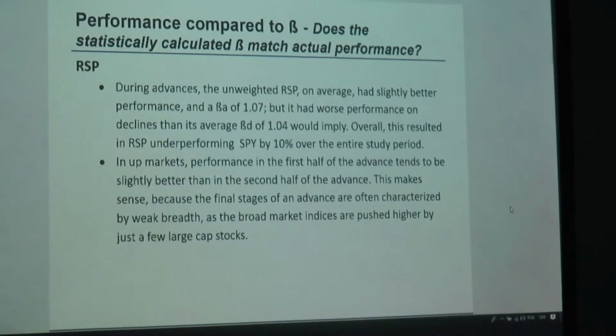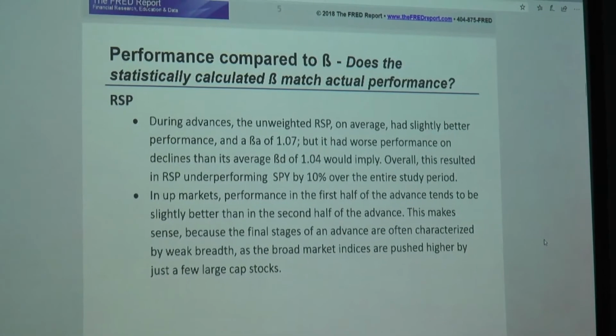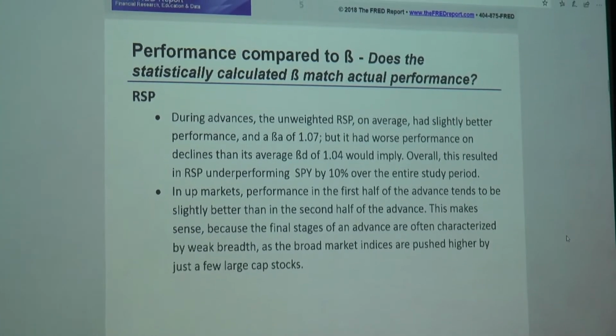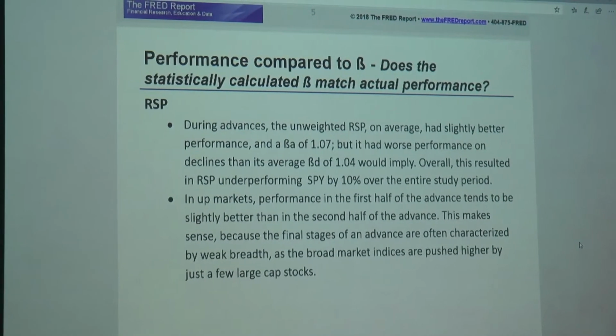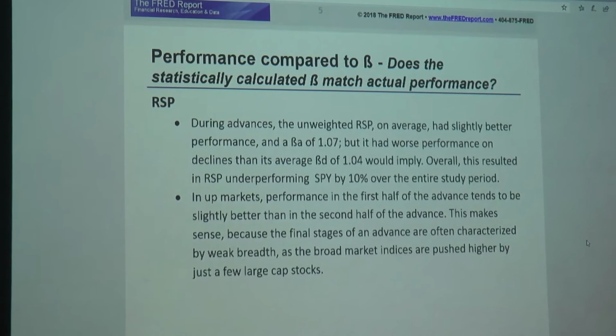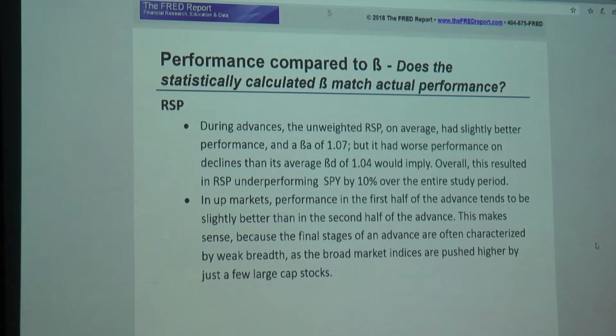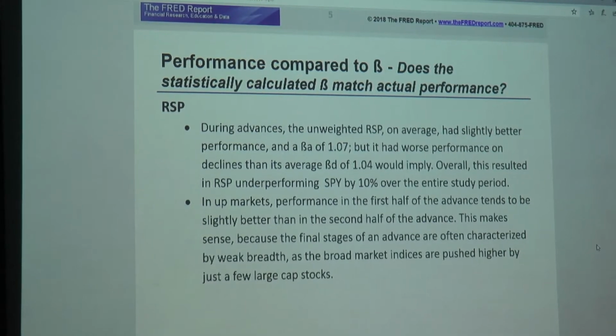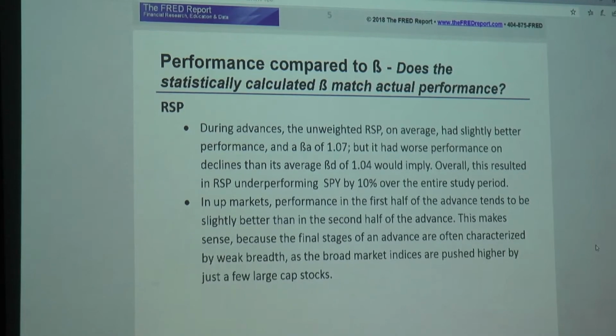On RSP, you had slightly better performance and a beta of 1.07, but it did less well than its average would imply, okay? Now, this is actually very interesting, and this is where technical analysis actually can be a help in choosing which of the smart beta ETFs to use.